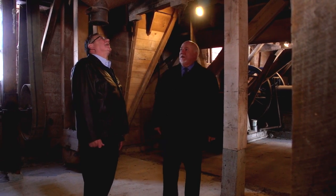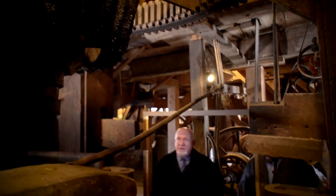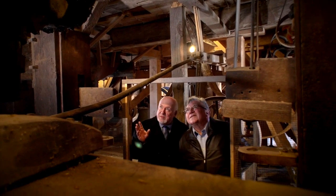More than 50 years later, I'm just delighted that we can preserve this mill so that future generations can enjoy it just exactly as I did when I was a kid. Well, I hope to see that when we're done, you can't tell that somebody just finished that.